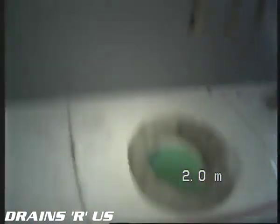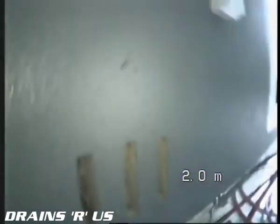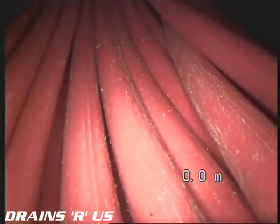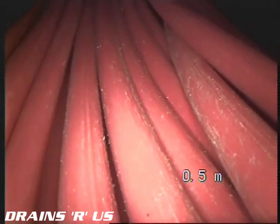So this sort of work with high pressure water jets and pushing cameras and water jets up and down drains is one of the most physically demanding things anyone on the planet can do. That's why you hear me huffing and puffing, because I've got a sore back, sore legs, sore arms and sore shoulders. Okay, so we're finished there.